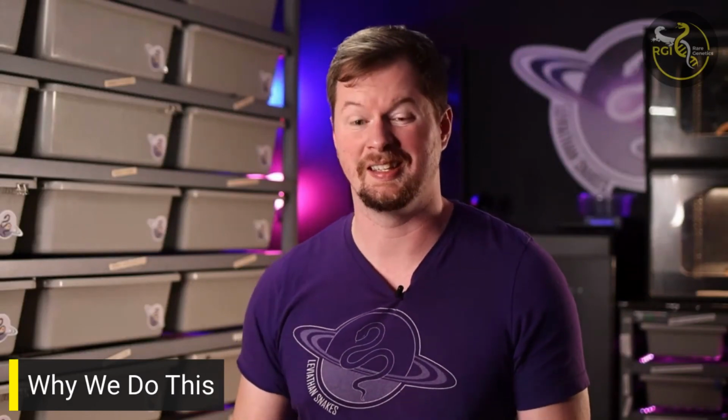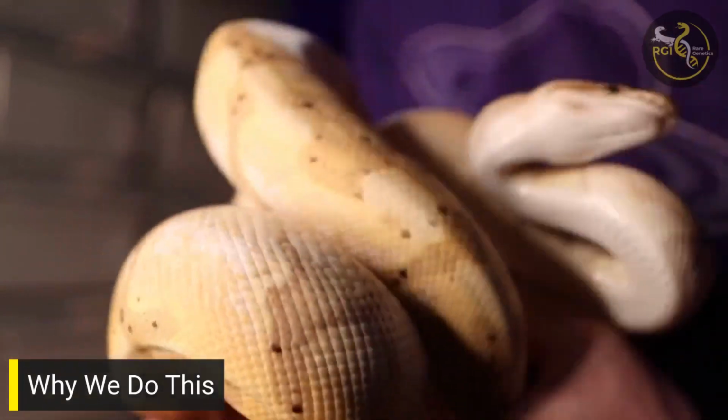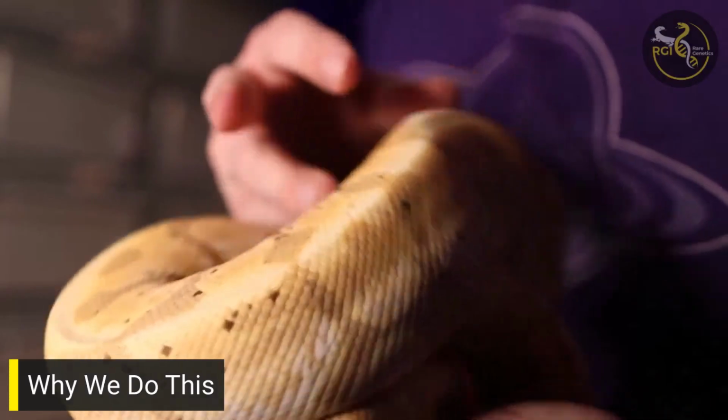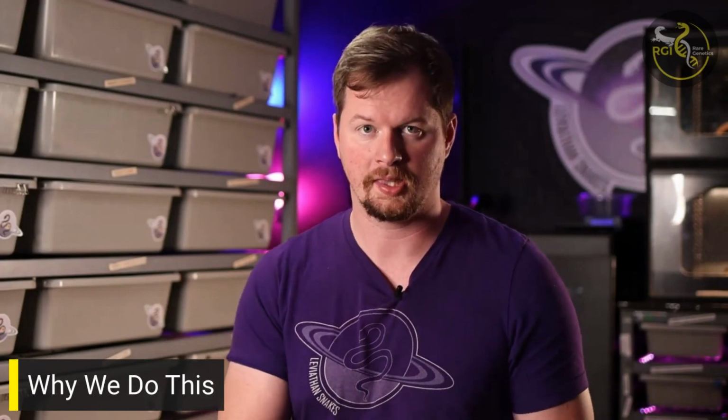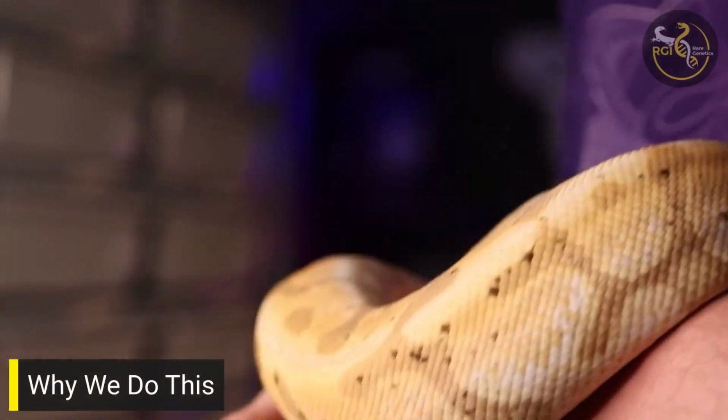In addition to just their handleability and ease of care, we love the fact that they come in so many different morphs that you can combine the patterns and colors and you can make things that have never existed before. And that actually leads into the second reason why we do this, and that is the entire ball python breeding hobby is so wide open that I feel like it's kind of like a blend between science and art. You can combine different animals' genetics and make things that have never existed before, and that's not something that at least I've ever been part of.